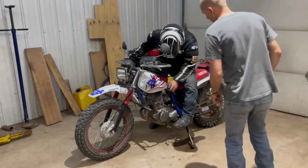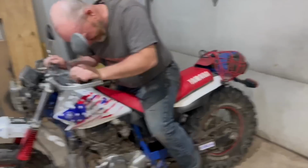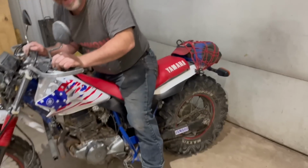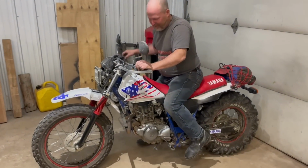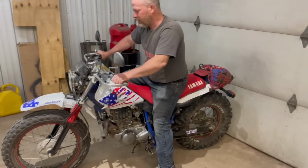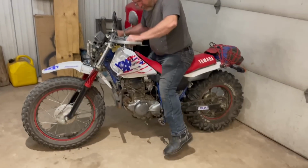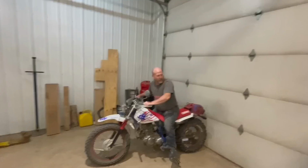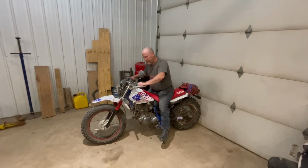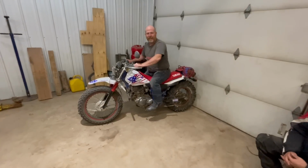She's not running real smooth. Matt, start it up again and do what we just discovered. Okay, it doesn't work now. The kickstand stands up, it doesn't balance. Doesn't like it. I think it's time to eliminate that kickstand switch.